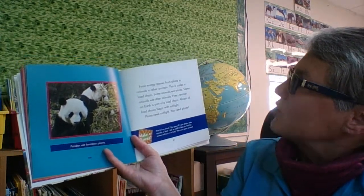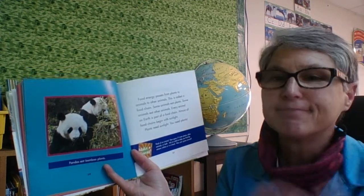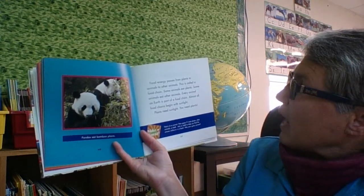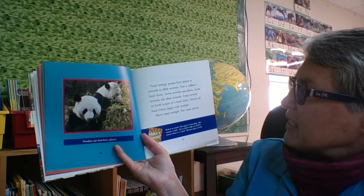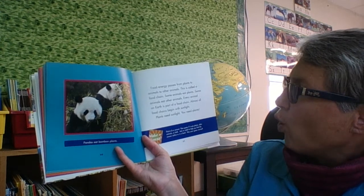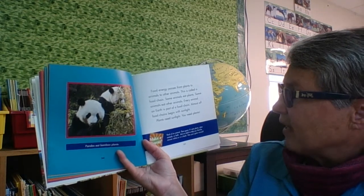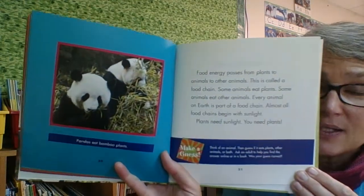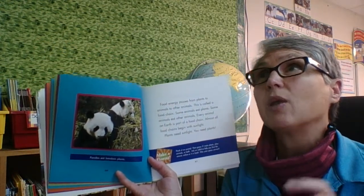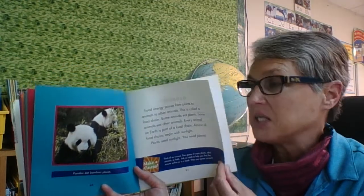Food energy passes from plants to animals to other animals. This is called a food chain. We knew that. We're pretty smart. Some animals eat plants. Some animals eat other animals. Every animal on earth is part of a food chain. Almost all food chains begin with sunlight. Plants need sunlight. You need plants. So when I eat a salad, I'm eating a plant. When I eat fruit, I'm eating a plant. When I eat a vegetable, I'm eating a plant. I eat quite a few plants.